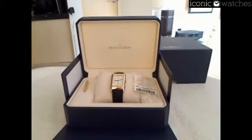The watch retails currently for just under £10,000, and we're asking £4,995. So this does represent fabulous value for money.